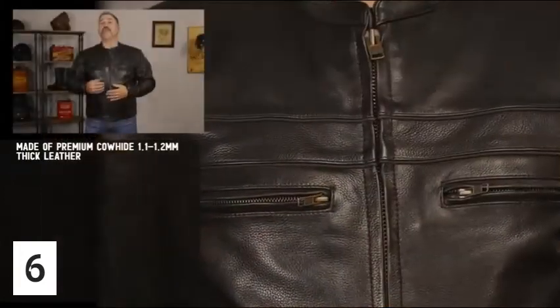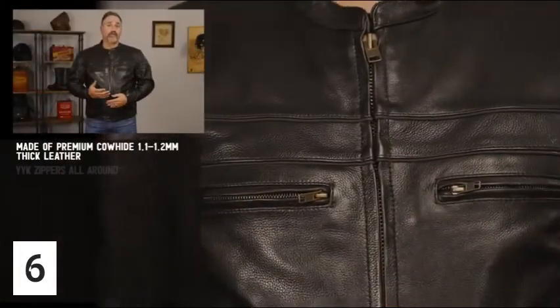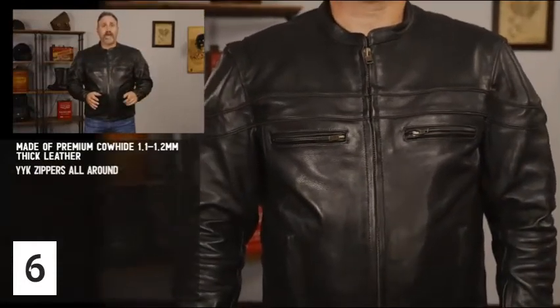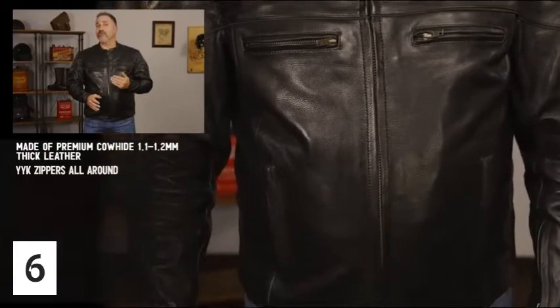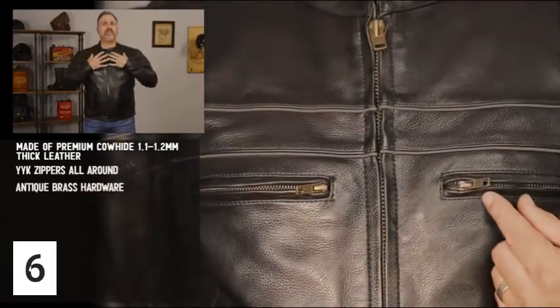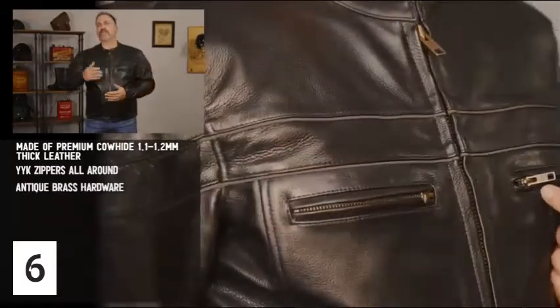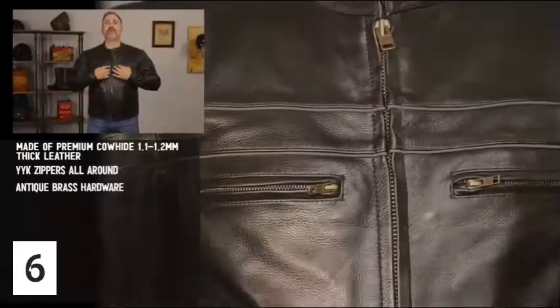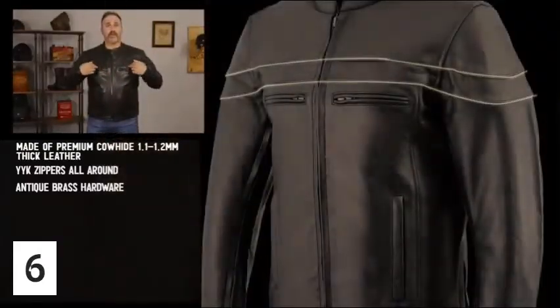Now this jacket features YKK zippers throughout. These zippers are built to last, you will never have a problem with them. And on this particular style, it's a little different because these are actually using an antique brass hardware. So it gives a little bit of a different look than many of the other jackets with the silver or the black hardware. Now looking on the chest, you are going to see that there is the reflective piping.